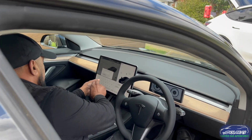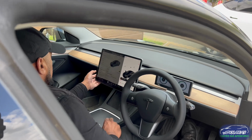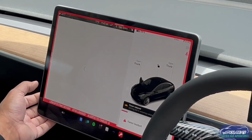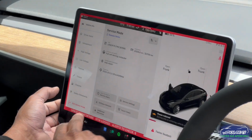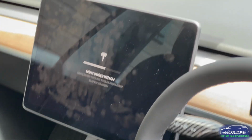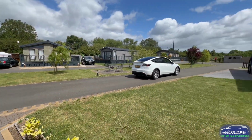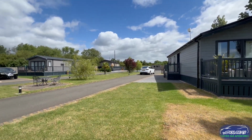So he's going to take it in now to the service side of things, which I've not done yet, I must admit. No need to do it. And then I'll just basically tune a few things up, make sure things are all spot on. Software update and a reboot. Well, that's it. There he goes, in the dual motor Model Y, all done and dusted.